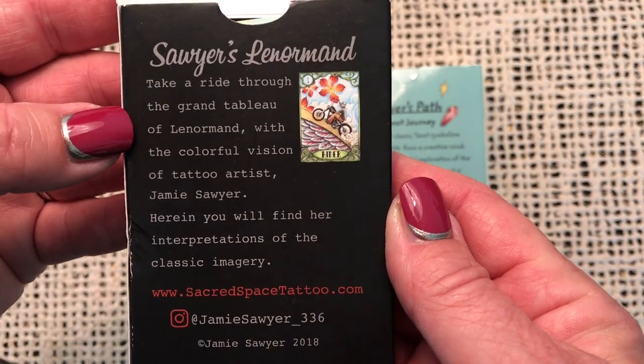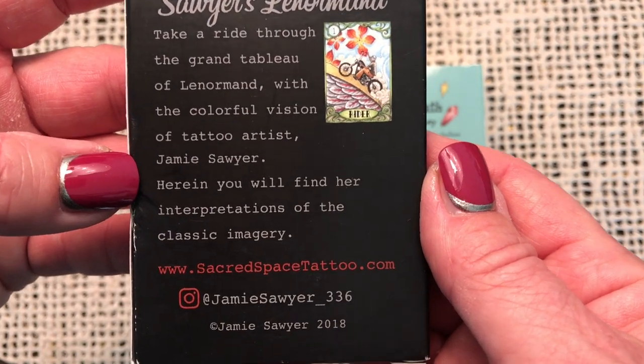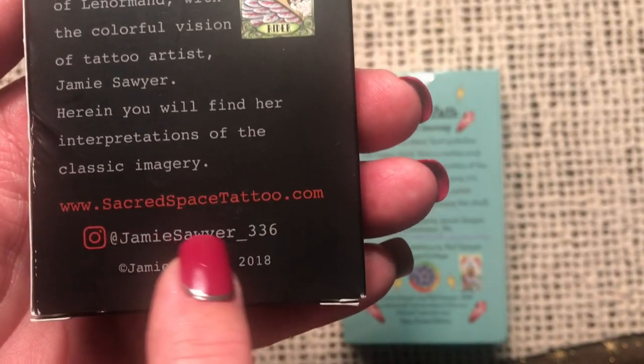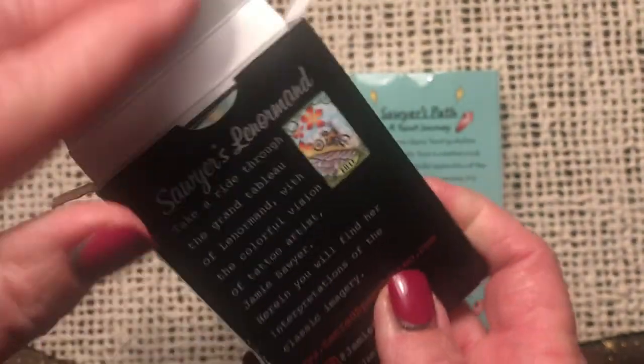Take a ride through the grand tableau of Lenormand with the colorful vision of tattoo artist Jamie Sawyer. Herein you will find her interpretation of the classic imagery. Yeah, that's correct. It's Jamie Sawyer 336 is her Etsy shop. And she produced this deck in 2018.